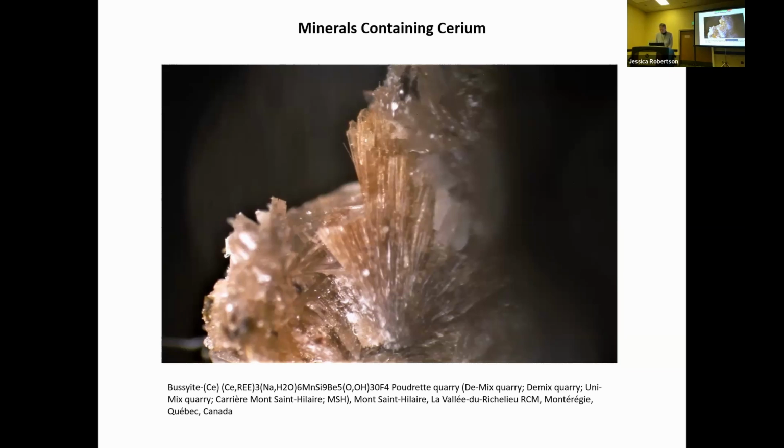And of course, Mont Saint Hilaire is one of the largest quarries and rare earth producing mines in the world. There are 56 rare earth elements that occur at this locality. That's the most of any place. So it's abundant. However, I don't know if they're certainly not mining it for the rare earth elements. It is a byproduct of the aggregate that they're mining.